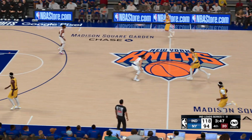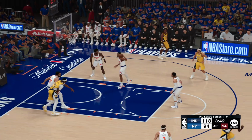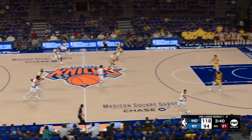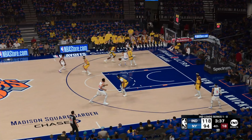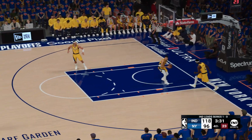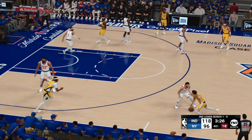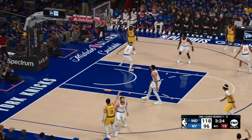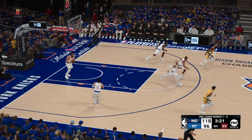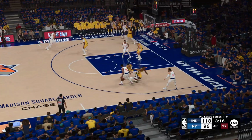Brunson's got 39. Siakam outside. Trying to answer back, but that 3 is off the mark. Brunson, good. Brunson's got 41. And aren't we here with Brunson? This is what we expect from him, crafty and efficient. Halliburton for 3. It's rebounded by Towns. Towns has got rebound number 15 here tonight.